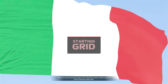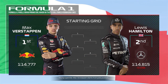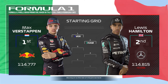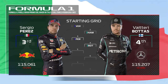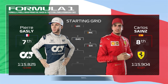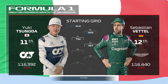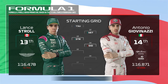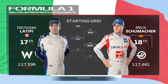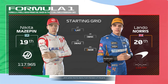With the race minutes away from starting, here's what today's grid rundown looks like. Young superstar Max Verstappen starts from pole position, and Lewis Hamilton completes the front row. Moving on to the rest of the grid, we have Perez, Bottas, Charles Leclerc and Ricciardo, Gasly, Sainz, Fernando Alonso and Esteban Ocon, Tsunoda, Vettel, Lance Stroll and Giovinazzi, Raikkonen, Russell, Nicholas Latifi and Mick Schumacher, Mazepin and Lando Norris starts from the back of the grid.